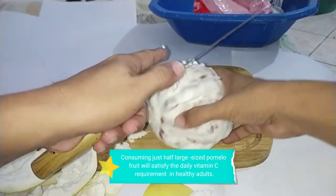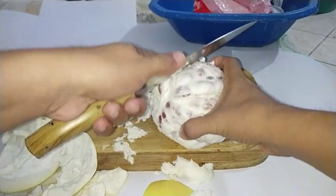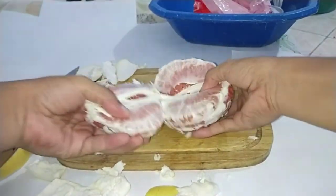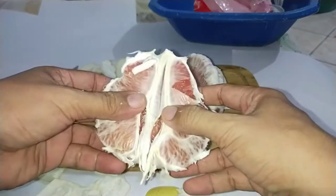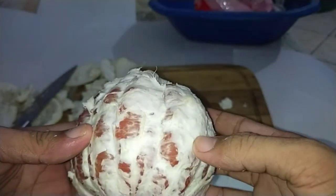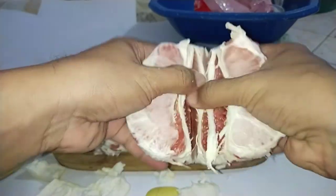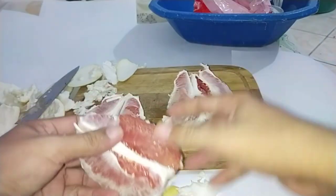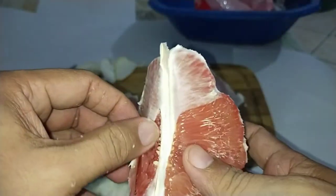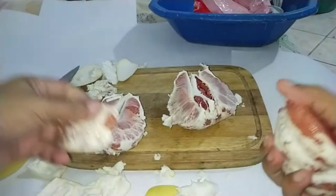Consuming just half a large-sized pomelo fruit will satisfy the daily vitamin C requirement in healthy adults. Vitamin C not only functions in enhancing iron absorption for enhanced blood circulation, but also works to improve immunity by boosting white blood cells in the system. In addition, vitamin C is obligatory for growth and development of all body tissues and a key antioxidant for removing toxins from the system.